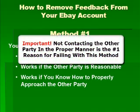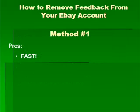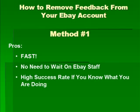It also works if you know how to properly approach the other party. So if you do it right, this works very, very well. The pros are it's very fast. You don't have to wait for eBay staff in any way, shape, or form. It usually takes them 2 to 3 days to do anything. High success rate if you know what you are doing. I teach my people in my video series exactly what they need to do to make this method work for them almost 100% of the time.